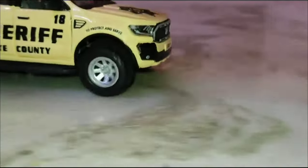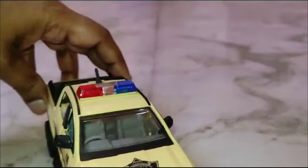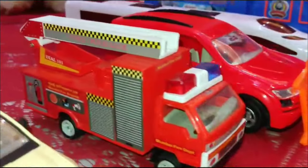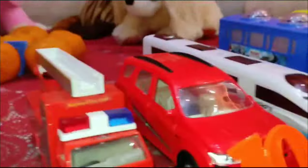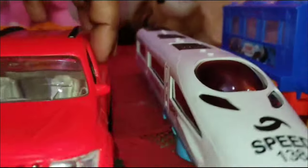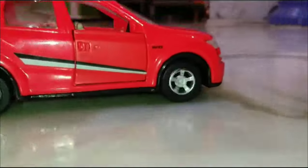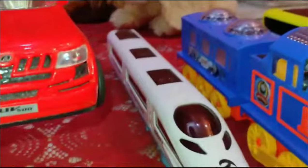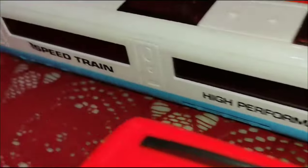Wow. Okay. Now the number 5. Number 5 is a fire truck. Wow, a fire truck. Number 6 is, of course, a car. A red car is the number 6. Wow. Number 6. Now this number 7 is a high speed train.